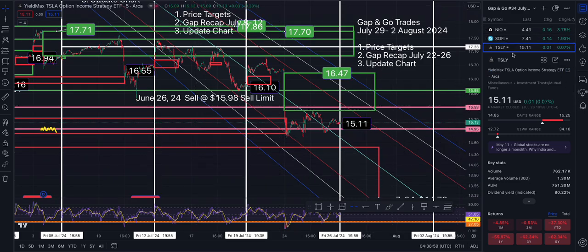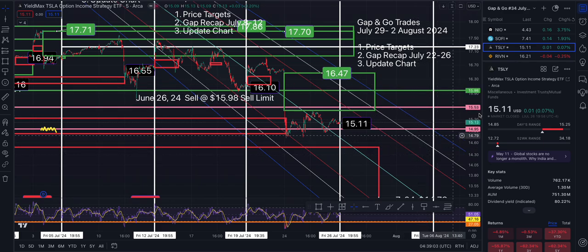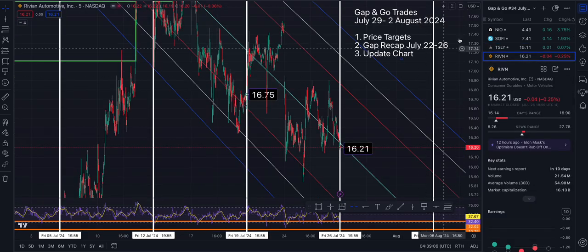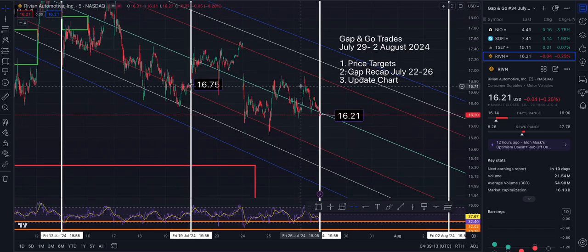I own NIO, SOFI, and TSLA. The next one is going to be Rivian. We ended the week at 1621, right here, the middle of the trend and the baseline. To the north side is resistance and a potential take profit area, 1686, 1717, and 1748. To the south side, 1563-ish, 1532, and 15.